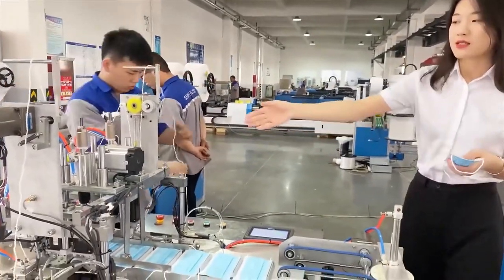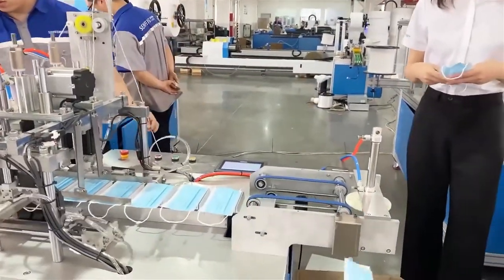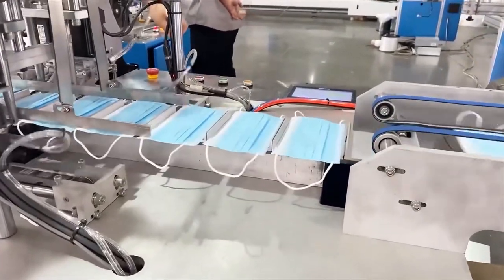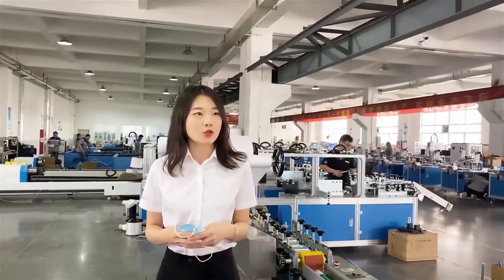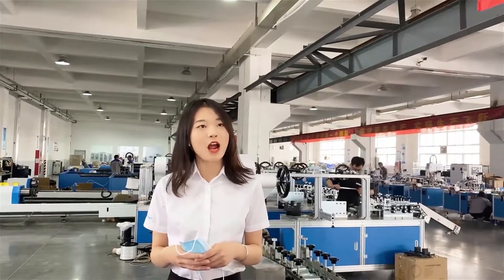And maybe some customers wonder why we use one airband unit. The answer is the step motor. The step motor we use makes the machine more stable and easy to debug, and the output is higher. So this machine can achieve high efficiency production, with speed up to 50 to 100 pieces per minute, and can produce continuously 24 hours.